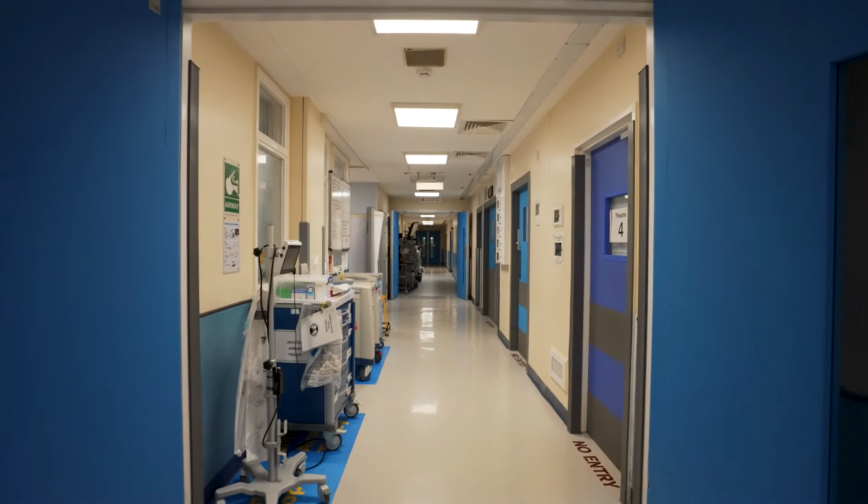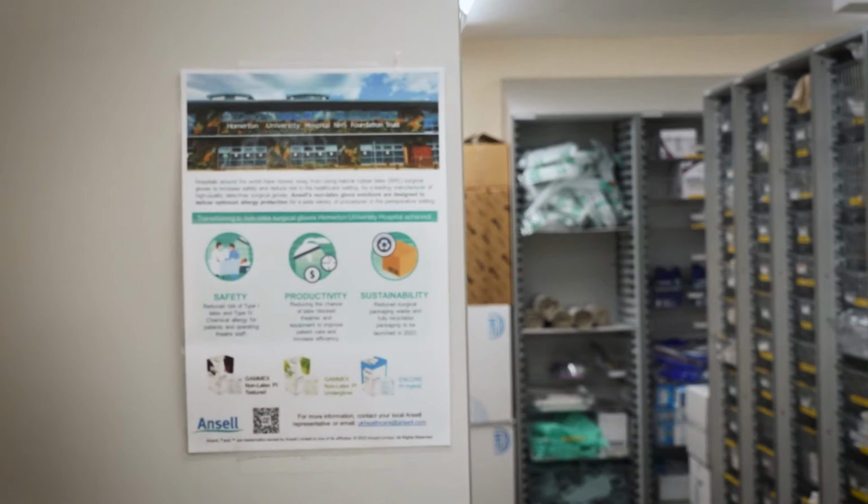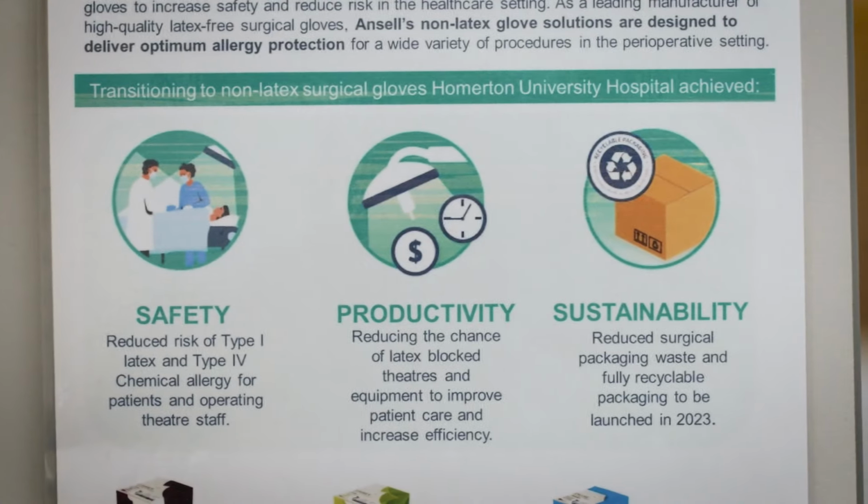Claire Flatters. I'm the Service Manager for Trauma and Orthopaedics at Homerton Hospital. I work very closely with the whole of the multidisciplinary team on a daily basis. We started the discussion a little while ago with regards to the potential of changing the gloves over. Obviously, latex-free is a good thing.